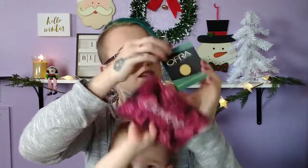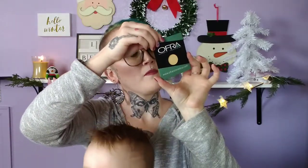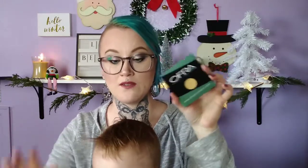Alright, next up I got this right here. This is the banana powder. And this stinks because yellow powders just do not look good on me. So I feel like this is for sure going to be something that I will stick in a giveaway. Not sure if the other box or bag does not come with this. I'll stick this in there.